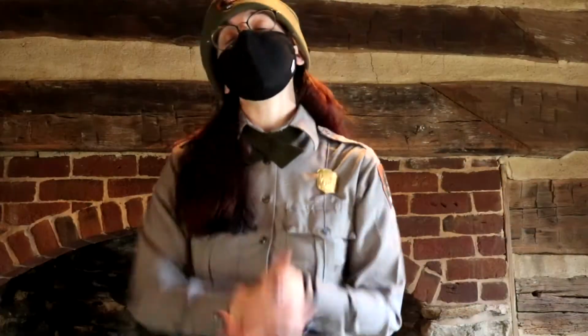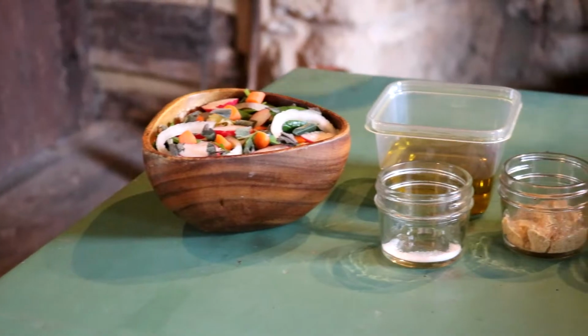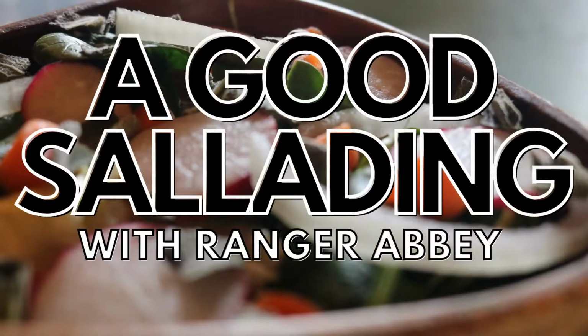Quick camera shots show salad, a salad dressing being stirred, ingredients, Ranger Abbey, and a series of ingredients on a table. Text reads, "A good sallading with Ranger Abbey."